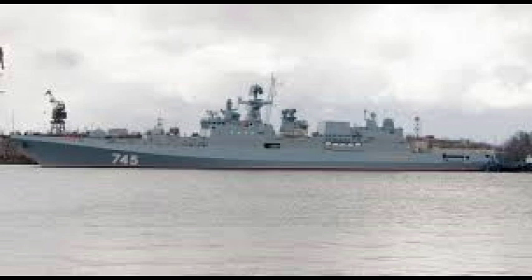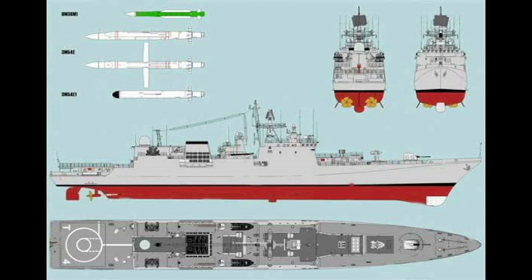The Grigorovich class was built at Yantar Shipyard in Kaliningrad, as stated before, with vessels being laid down between 2010 and 2013, with all vessels being launched between 2014 and 2017. The ships were commissioned between 2016 and are expected to be as late as 2020. There are 6 vessels as part of this class, and these are the Admiral Grigorovich, the Admiral Essen, Admiral Makarov, Admiral Butakov, Admiral Istomin, and the Admiral Kornilov.